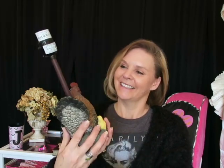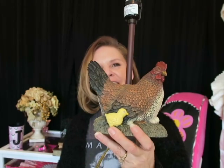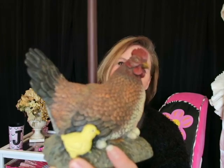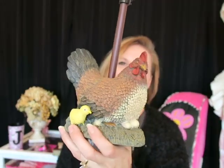My mom sent me this little chicken lamp, and the price I got it says $1.99. It has no shade on it, but I'll have to get a shade for it. But for down at the farmhouse, isn't that cute? A little chicken and a baby chick. So she got that for $1.99. It looks like on the tag.